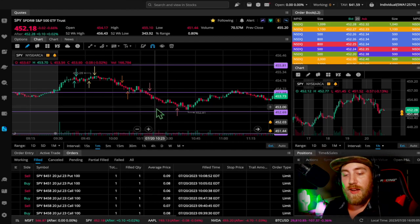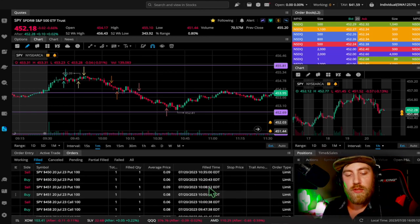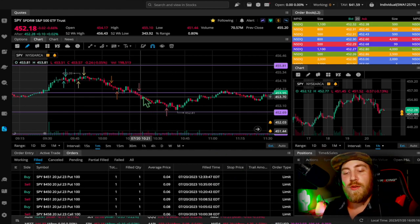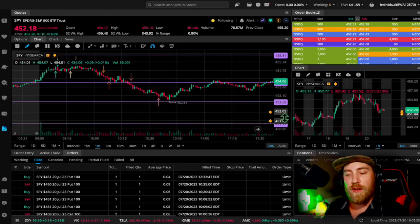And that's what happened. So trade number 4, this one I gave a little bit more time to run. Got in at 10:20, and then I got out at 10:35. So 50% gain on this one, and I just caught this nice slow downtrend. Held it for about 15 minutes and took profit on there.